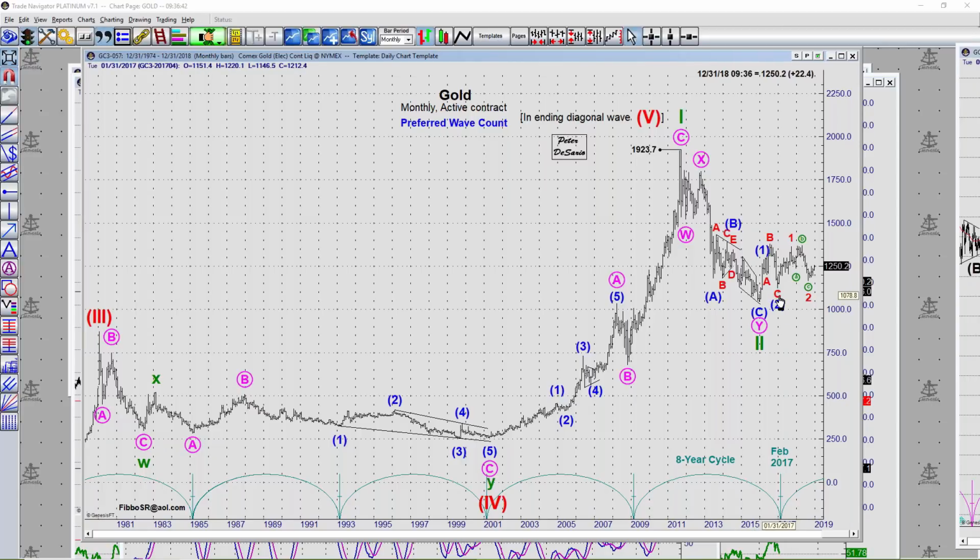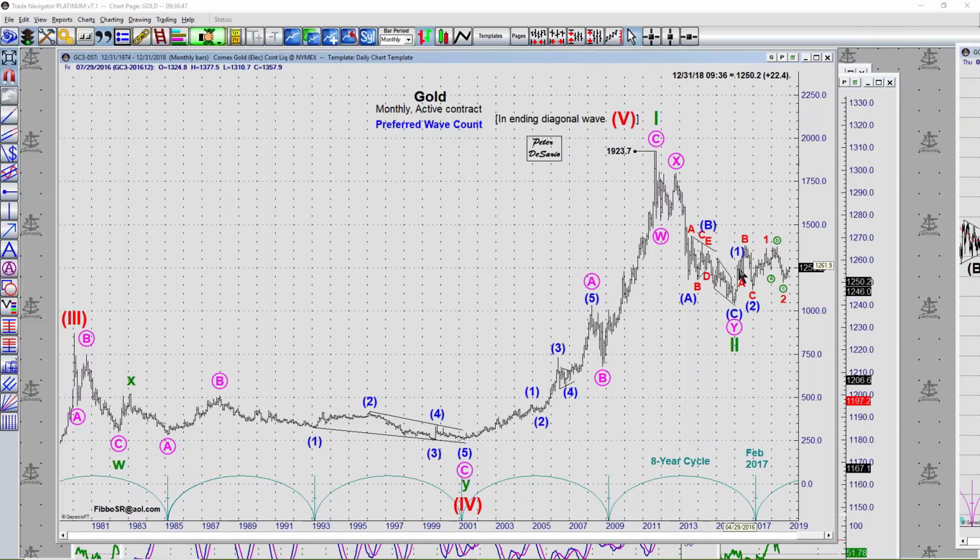That's the only catalyst I could see. Here's how that could work. I guess we could say this ABC was an A and this was a B, and we're still in a C that would take that out. But then this has got to be a 1 and this 2, and then you're going to need a 3, 4, 5 and still this probably. All right. It's unlikely, I think.